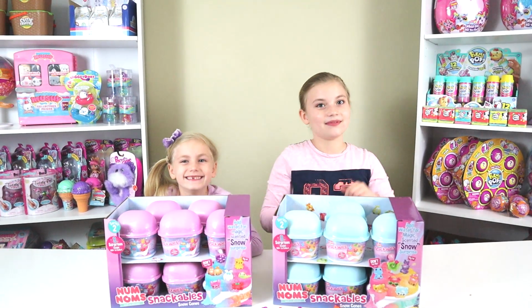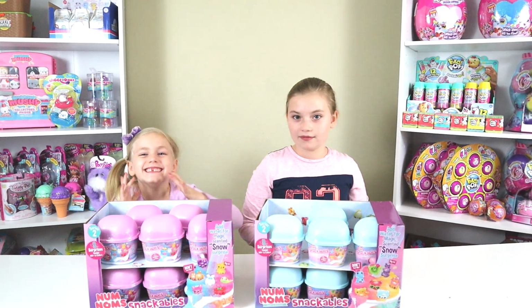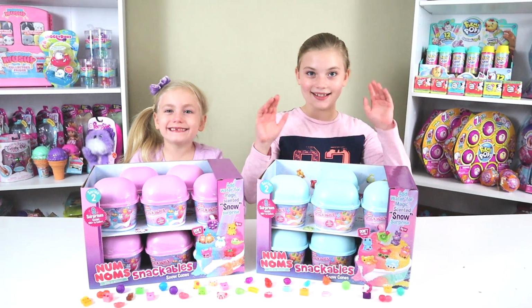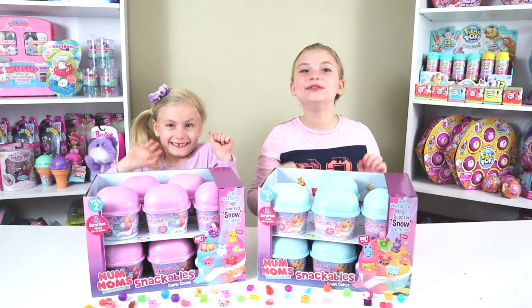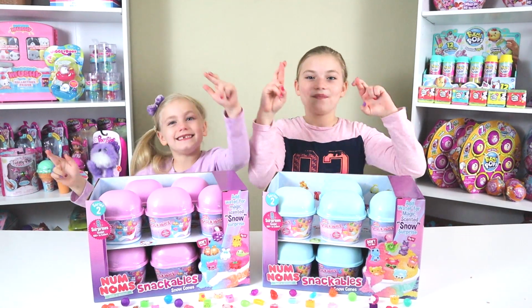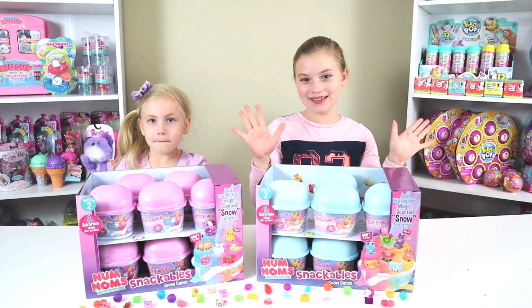Our problem was we were only seeing the pink ones at the store. There was nowhere else that had blue. And we were so disappointed. We thought we weren't going to get them. So finally we were at a Target and we came across the blue ones. And yes, we were so excited. So we got some blue and we are crossing our fingers that we got this kiwi in there. And if we do, you might hear mommy scream. You might hear us scream.